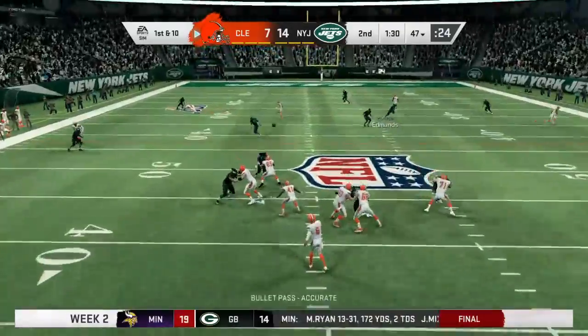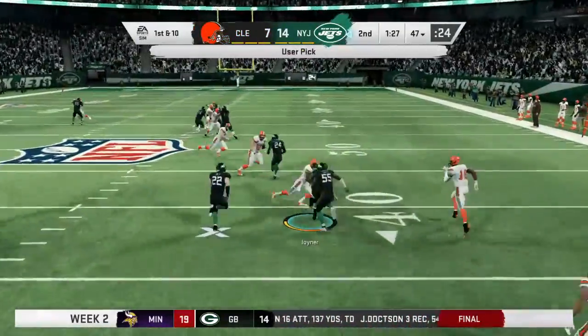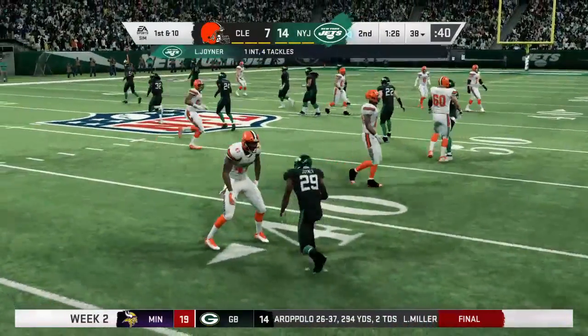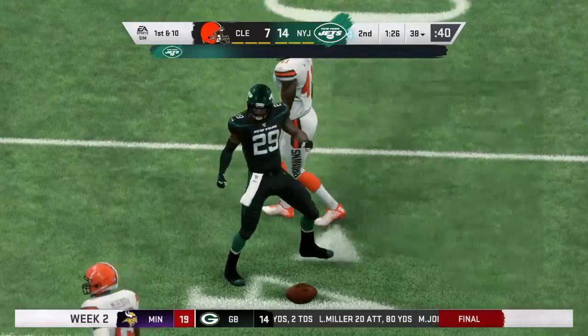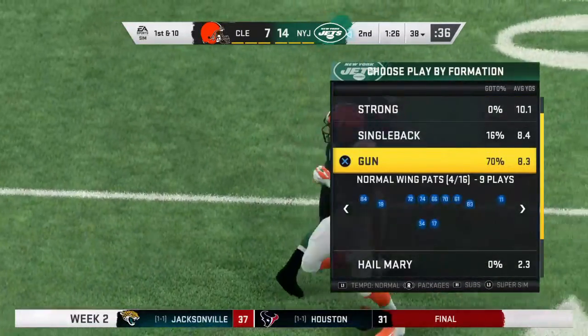They go play action here on first down. And for the 3rd time here in this half, it's intercepted. LaMarcus Joyner with a pick, and this one will be returned to right around the 38-yard line. So that's back-to-back drives where they've thrown an interception.